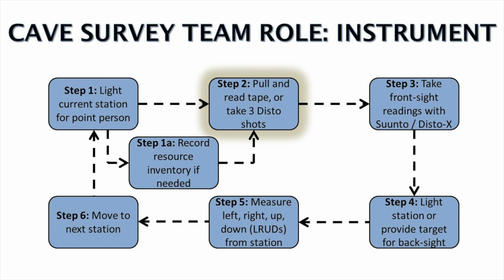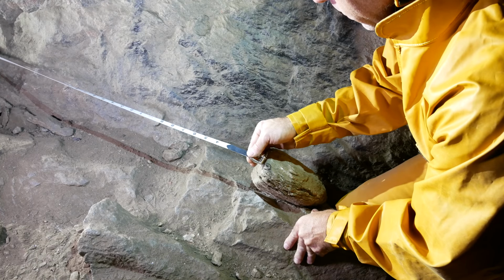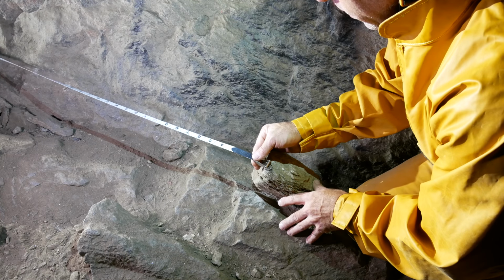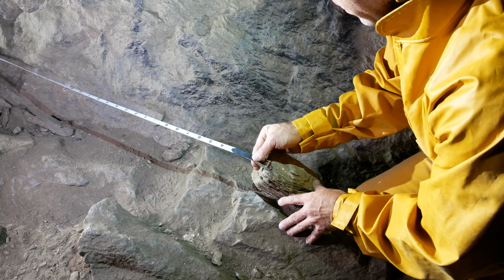The first measurement taken in most surveys is the distance between stations. When using a fiberglass tape, the point person generally holds the 0 end of the tape on the new station and indicates that they are ready for a reading by saying "on station." The instrument person then pulls the tape tight and reads the distance between the stations.